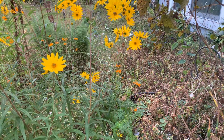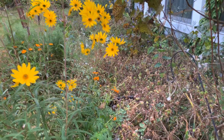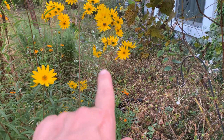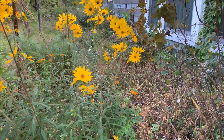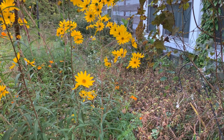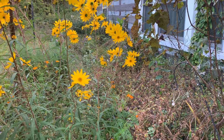But I don't see any bees on the asters. Well, now there's one now. The white asters over here, the wild ones, they seem to be all right. We've got yellow aster disease in the garden, but these wild asters, I think they're pretty strong.